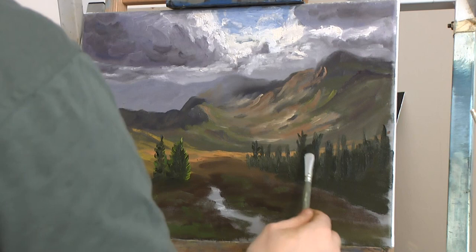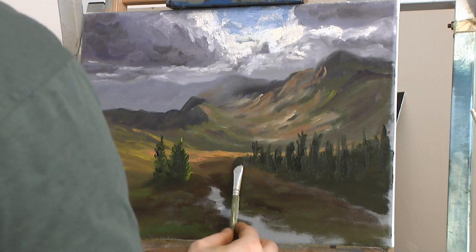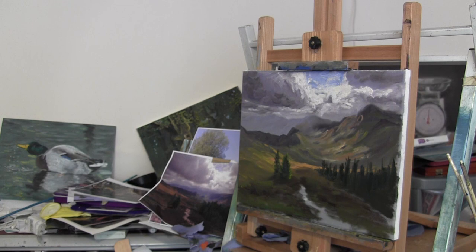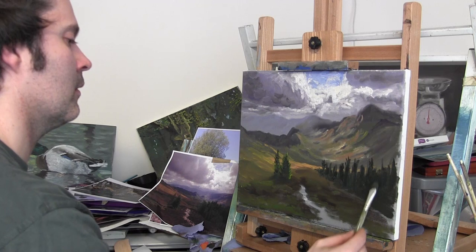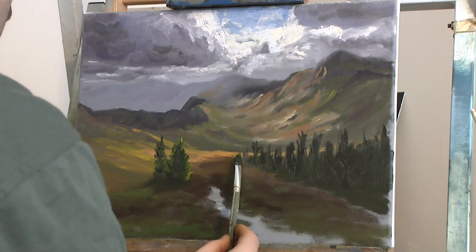Get a lot more paint on because it needs to be a bit darker than it is. Just sort of sit back, have a look at that. Yeah, something like that. Make these trees a bit better.